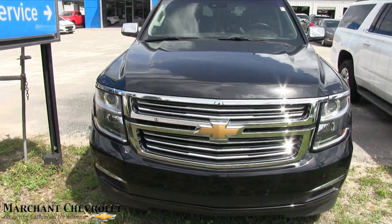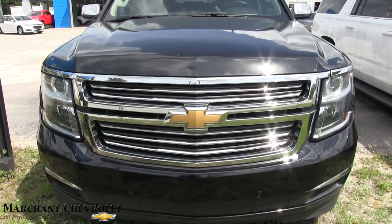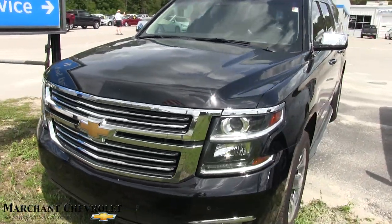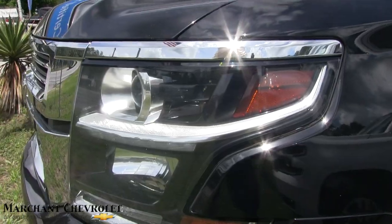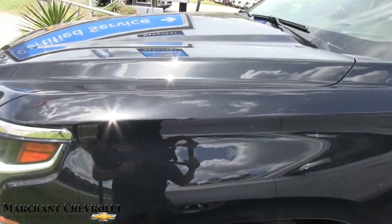If I see any major dents, dings, or scratches, I'll point them out to you. So far, front end's looking good. Today, we're in the beginning of May 2017. It's a little windy out here, so I do apologize if you hear some wind noise on our microphones. I can't control Mother Nature so much. Headlights look good. Front end's looking good. I like the black. I like the white. But we're looking at the black one right now.